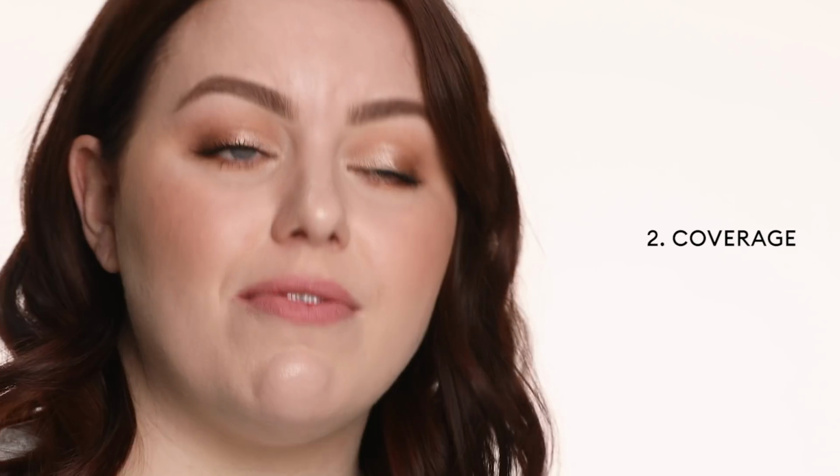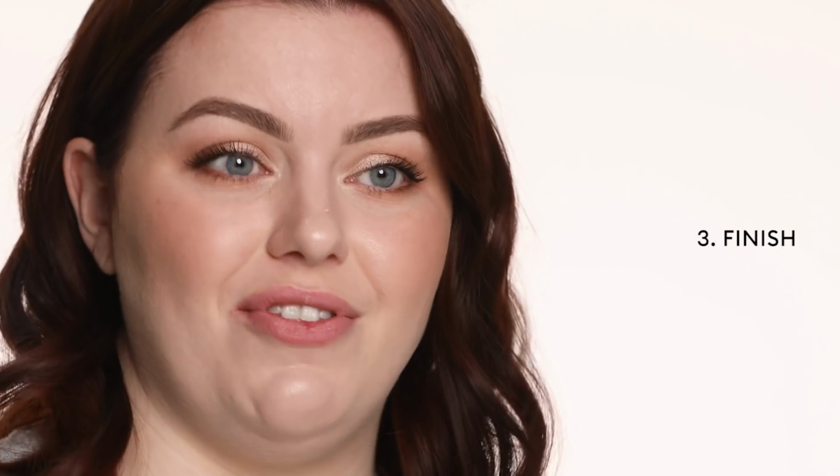So this is the most frequently asked question I get in store, and it's all about how to find your perfect match. There's 3 key elements that we want to work through: your skin type, what coverage you're looking for, and then what finish you would like for the foundation. So first step is all about skin type.